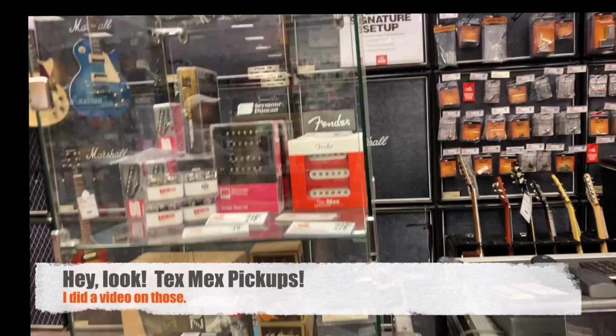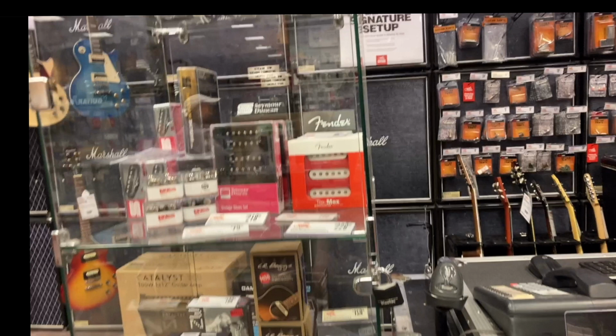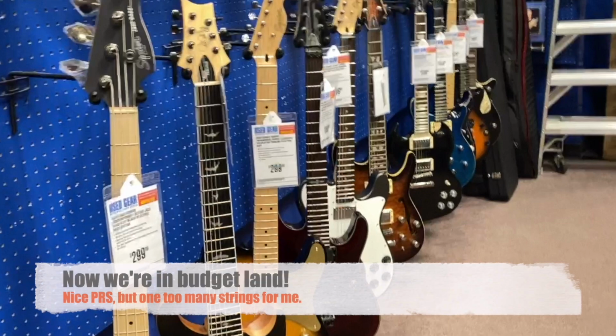Hey, look, Tex-Mex pickups. I did make a video about mine. They're like a slightly toned down Texas Special to me. A little more chime, a little less grime. Fender should actually use that. They sound great. I did a shootout, Tex-Mex versus Texas Specials. And which one sounds better? Who knows? It's up to you. I own them both. I like them both.